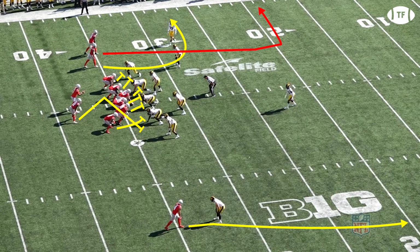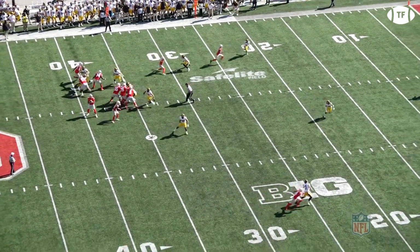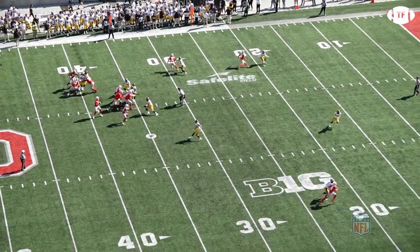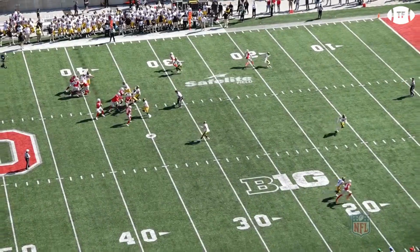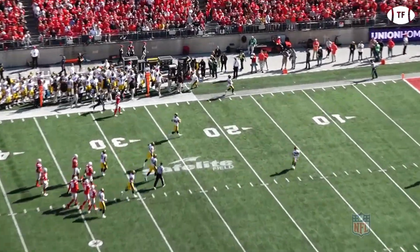Facing off coverage with outside leverage here, Marvin gets out the blocks quickly and slightly stems his route middle to entice the corner into giving up his leverage. Then turns him inside out with a beautiful 90 cut, needing just 4 steps to direct his momentum boundary, and then showing more nifty footwork to keep the toes in.